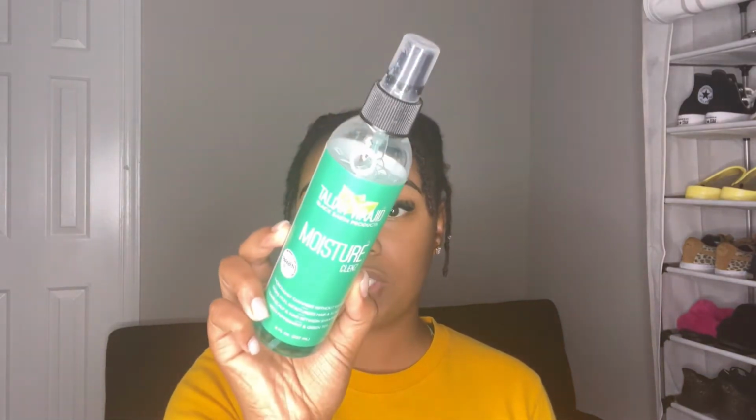So for the past 2 months, I just bought this Head and Shoulders and that rose water, and that's what I've been using on my hair. Another product that I'm keeping in my little regimen is the Talia YG Moisture Cleanse.